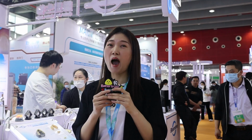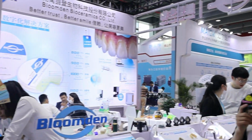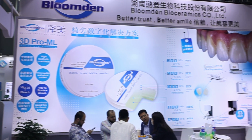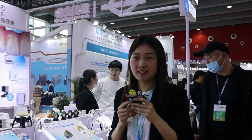Our 3D Pro has been widely used in chairside for fast sintering. You see there? It can even be processed at a 63 millimeter region. My colleague will show more cases to you here.